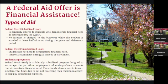So when you're looking at your financial aid offer, you can determine, okay, I think I might want a subsidized loan that I've been offered, but I might want to decline my unsubsidized loan. It really depends on how you plan on funding your education and the types of assistance that you want to utilize. Some students may also be able to receive student employment, otherwise known as federal work study.